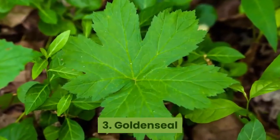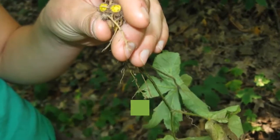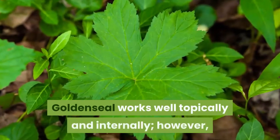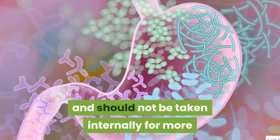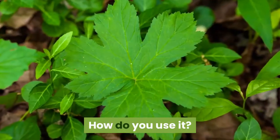3. Goldenseal. The golden yellow color of goldenseal's roots gives it its name, and these roots are the parts that are used medicinally. Goldenseal works well topically and internally. However, it is such an effective antibiotic that it can affect intestinal flora, and should not be taken internally for more than a few weeks at a time. How do you use it?